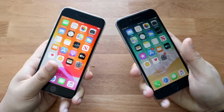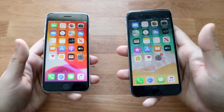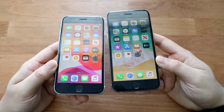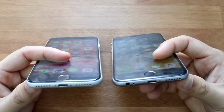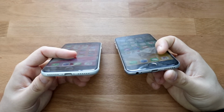The way they feel in the hand, the SE2 feels more premium as well because of the glass on the back, which I'll get into in a second. And the SE2 seems a little bit heavier, maybe not by much, maybe it's the glass, I don't know. But in terms of everything else, they look almost exactly the same. On the bottom, you can see lightning ports, but the iPhone 6 does have that headphone jack, which some people might like, some people might not even care, but that is something to consider on the iPhone 6.